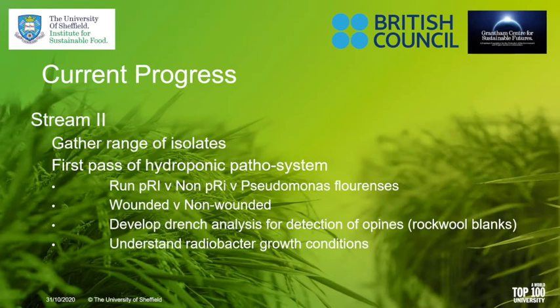This is to determine whether or not direct wounding has an effect on growth. And then I've been developing a drench analysis for opine detection. So going back to whether or not we can detect infection before we're starting to see any symptoms, and doing it in a fast and hopefully very precise manner.